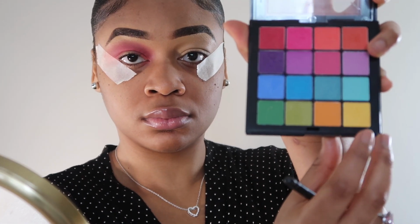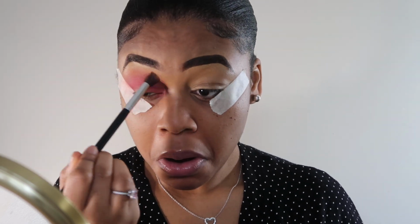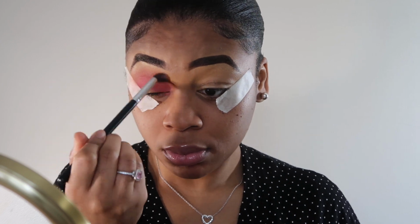So I'm gonna go in with this yellow shade from my NYX palette, and I'm just gonna apply this above my crease just to give this look a more subtle look, and just to blend out any harsh lines.